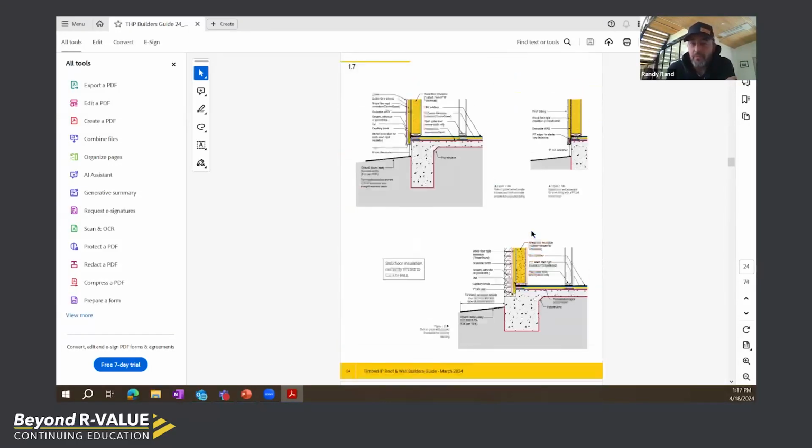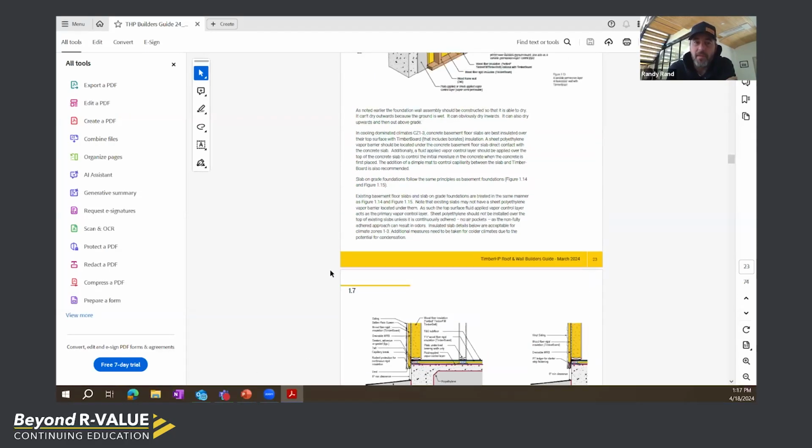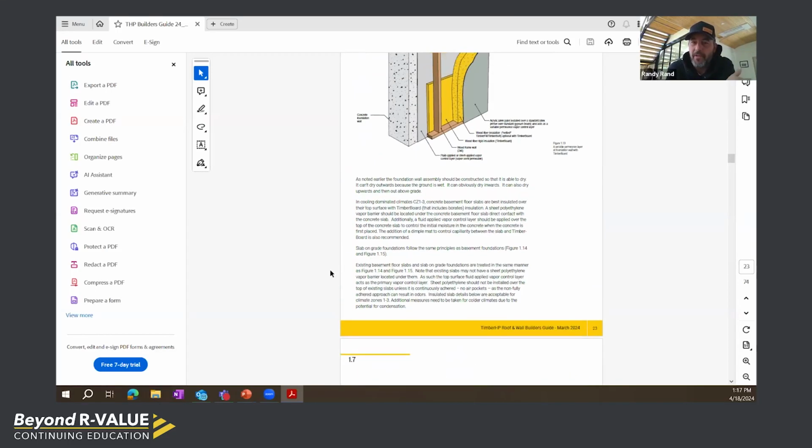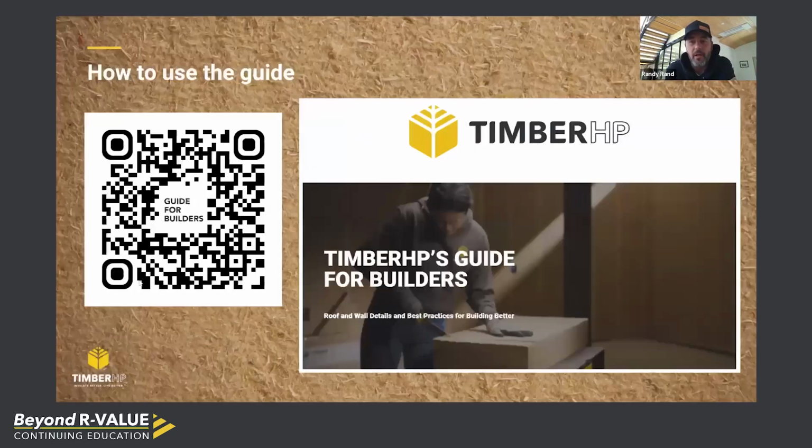But then to reiterate the emphasis on the climate zones, it's so useful. We get questions all the time about, hey, does this assembly work? They found it somewhere in a guide, but no, you probably shouldn't use that in our climate zone. Now guys can quickly look at it and say, oh, I shouldn't even be considering this. It should make it easier for them to get on the right track up front.